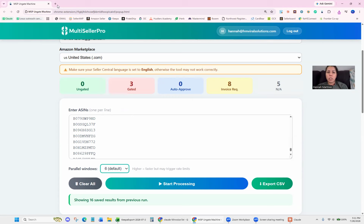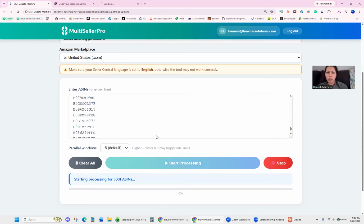And then you're going to start seeing all on the top area, a bunch of tabs are opening. So this is probably going to take like all night and something you're going to want to start before you sleep because it takes forever. So let's just click on start. And then as you see on the top, it's opening up all these windows.